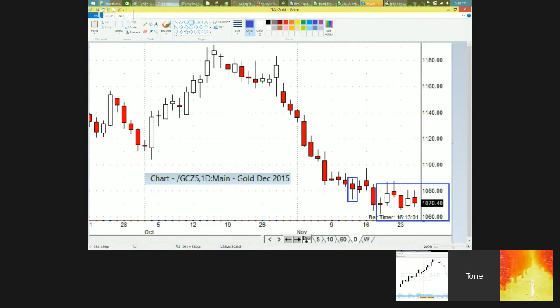I said that I still saw downside for gold. This is a hammer, and then we went up, and then this is a shooting star, even though there wasn't much in between, and it's still red candles all the way down. And now we have this indecision. Again, nobody knows what the Fed's going to do, so no one really wants to do anything.